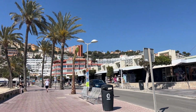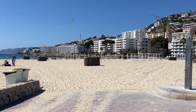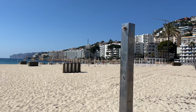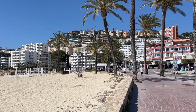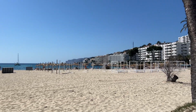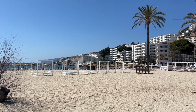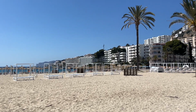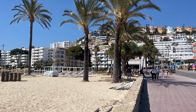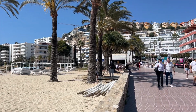But we're not looking at the rest of Santa Ponsa today because I want to show you what's going on down this side of the beach. And as you can see, look, the boardwalks are being laid out down here. And I also have some good news from a little bit further along too. You can also see, look, they've got the metal frames going up for the Balinese beds at the back of the beach. We're going to have the luxury offering down this back side of Santa Ponsa Beach. But look, got all the umbrellas here just waiting to be put out. But they're starting with the boardwalk here too.